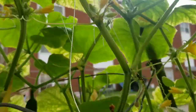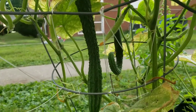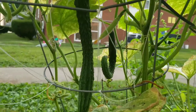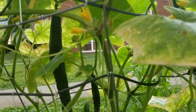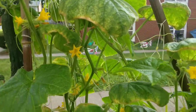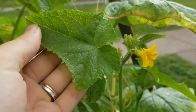So, I mean, I did have issues with thrip, spider mites, and possibly flea beetles. I'm not 100% sure on my cucumbers, but they keep growing, they keep putting out new growth. They're healthy, they just look like poo. But their new growth looks a whole lot better than the older growth.